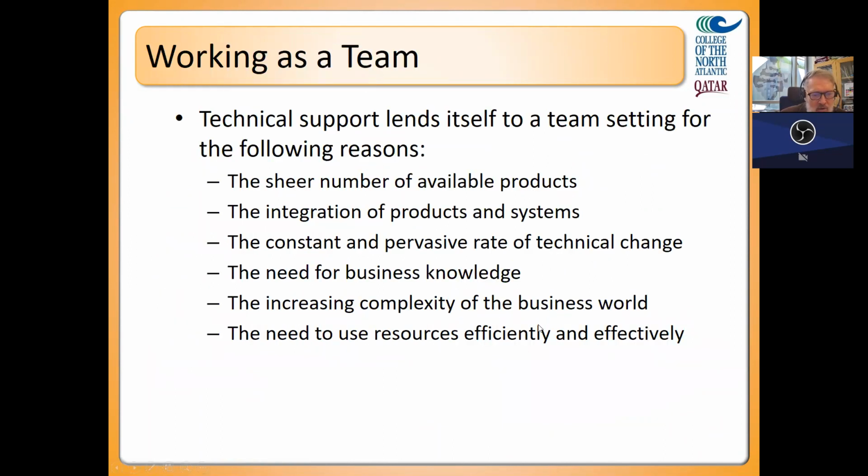These are some of the reasons I've mentioned. Working in a service desk is technical, and technical stuff has become complex and not conducive to a single person doing it. So a lot of people need to be involved.